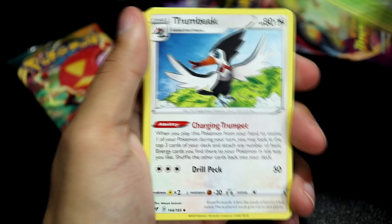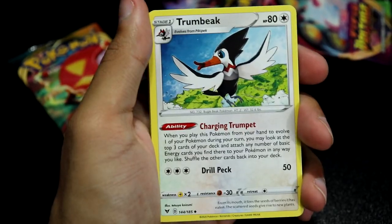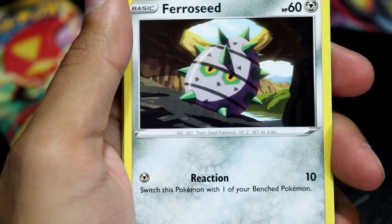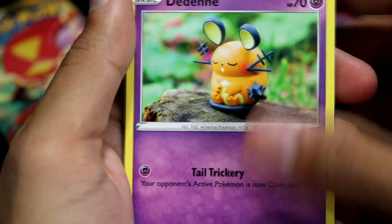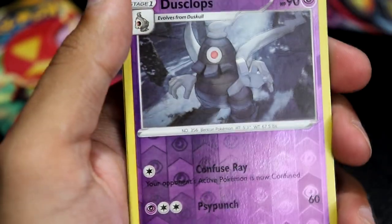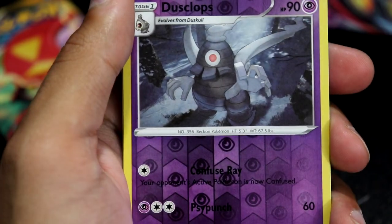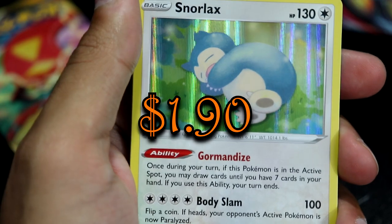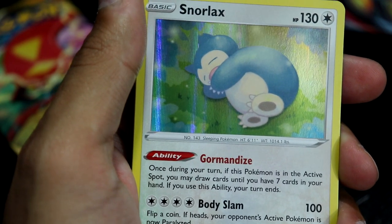Here we go. Okay, what do we have? We have a Dedenne. All right, cool. We have a Trumbeak, the bird with the flaccid beak. Poor guy. We have a Sableye, First Seed, the day name by Yuka. We have a Drillbur, also by Yuka. We have an Oshawott. We have a Duskull, and then a Dusclops. Cool, nice, very fitting. And then we have, oh God, Jesus, another holo.